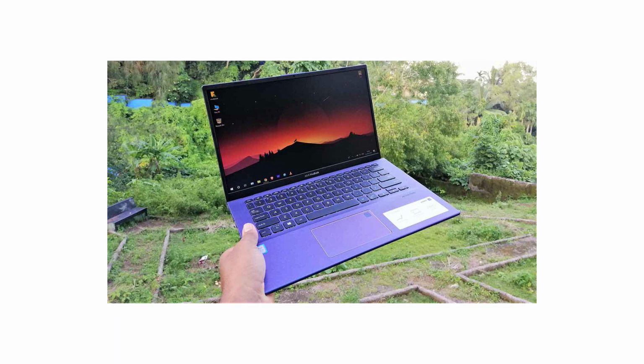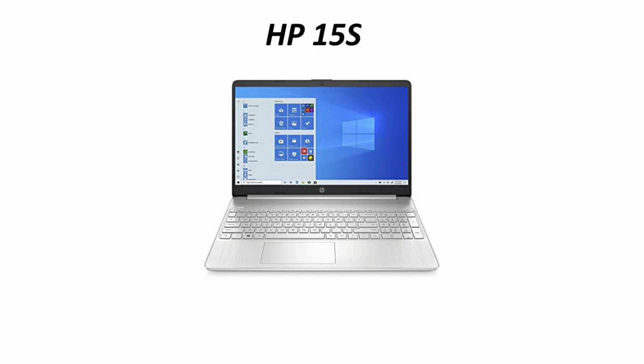There's also a 14-inch version of this device known as the Asus VivoBook 14. The only difference here is the screen size, nothing much. And the Asus VivoBook 14 is priced at 36,990, so you'll save a couple of bucks there. There's also a similar specification laptop from HP called the HP 15S. In case you don't like Asus, you have a different brand with the same specifications.